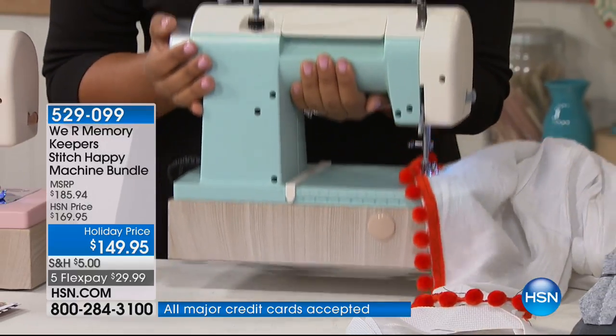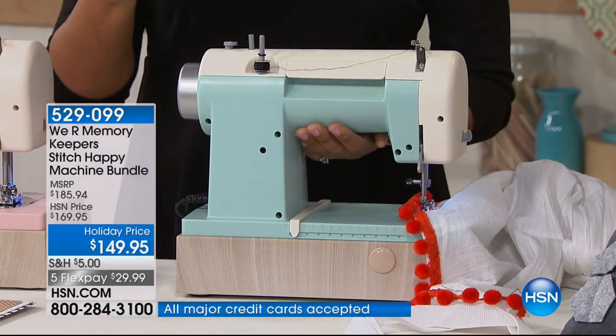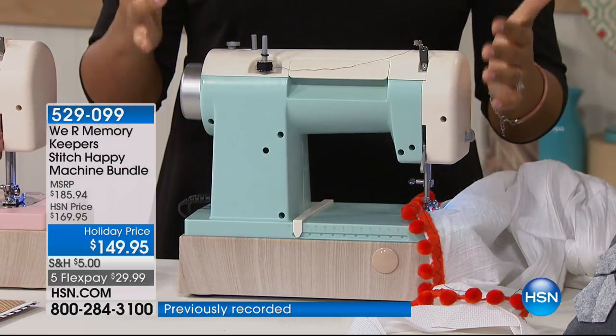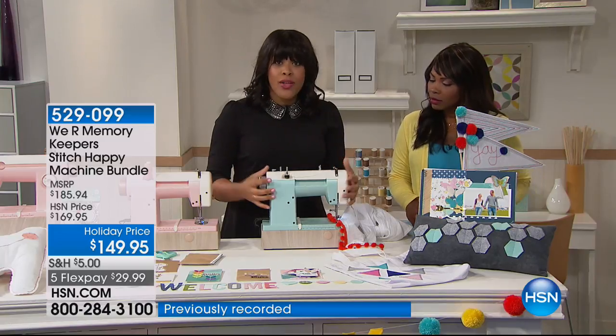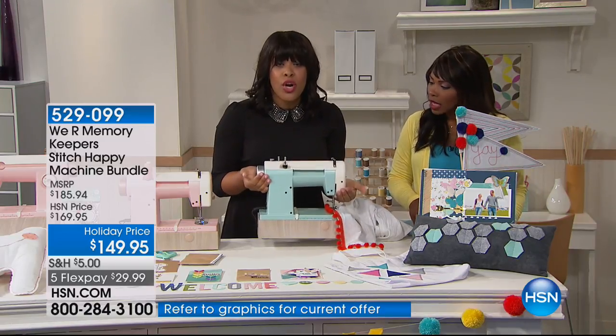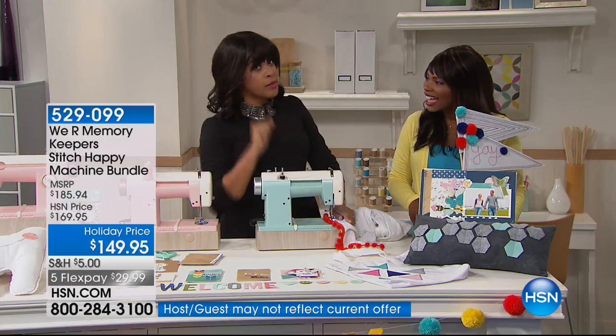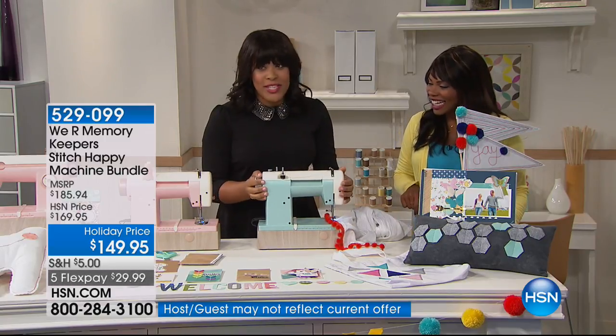It's very lightweight. I don't want that to fool you about quality, because quality on this machine is impeccable. It is a metal frame, which will not only allow you to have the quality, but if you wanted to take this with you, you could. You could take this with you to a crop or to somewhere. If you want to go show off your machine, girl. I don't blame you. I would want to as well.